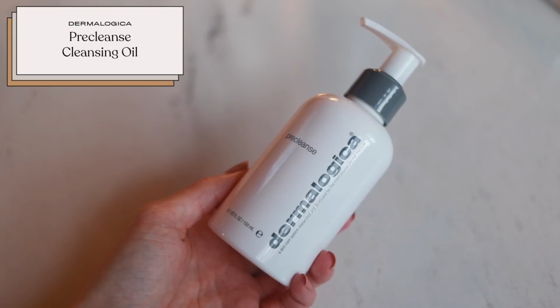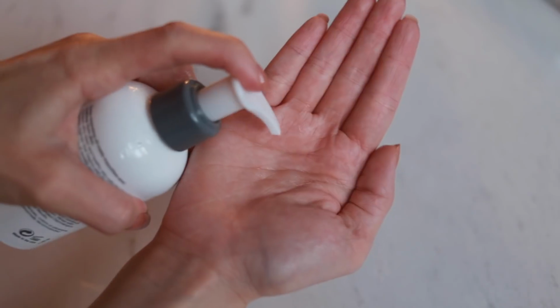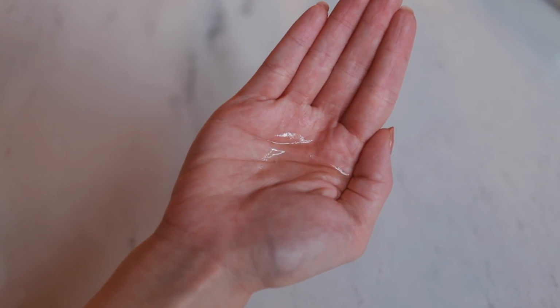Oh, you know what? I have one more skincare item too. So let me talk about this first. This is the Dermalogica Pre-Cleanse. This is the makeup remover that I was using before the quarantine and during as well. I think this is like an OG YouTuber product. You know what I mean? I've just seen so many YouTubers over the years talk about this, and I honestly might have talked about it before too, or maybe the balm version. I like that as well.